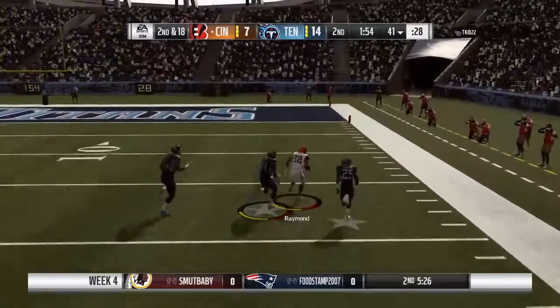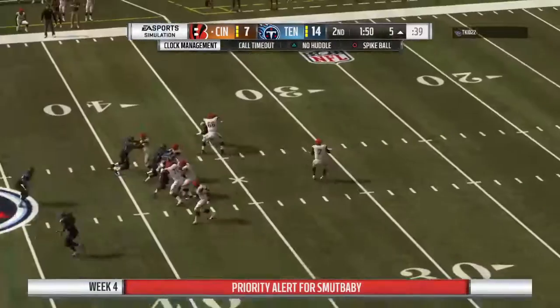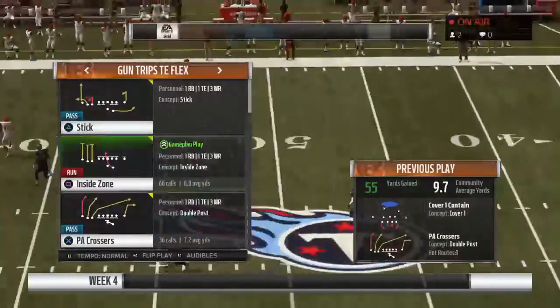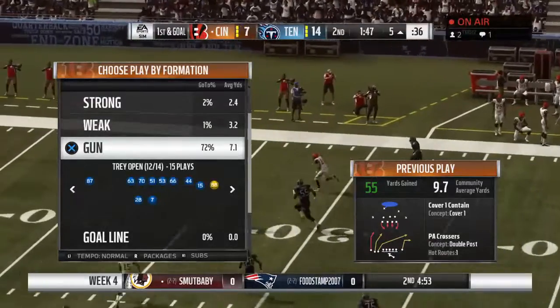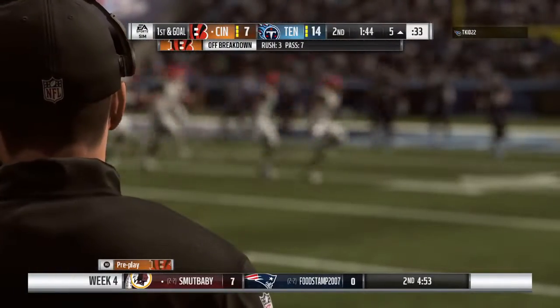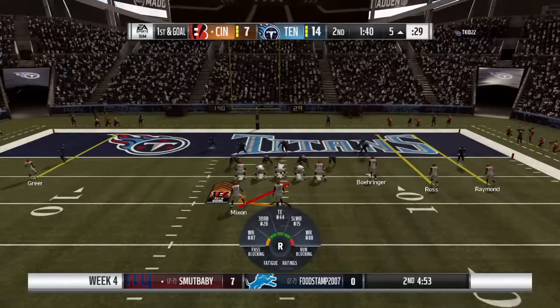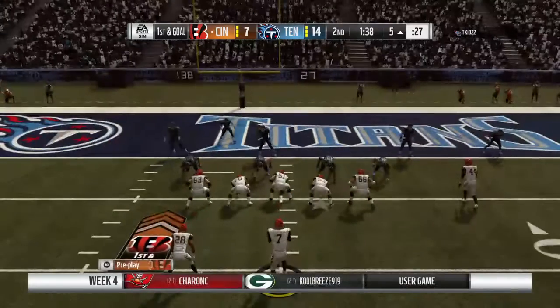Wide open receiver complete. And they're going to have this all the way down deep into Tennessee territory. A big play there for Cincinnati. 55 yards. A first chance in the red zone for the Bengals now. They've got it 1st and goal at the 6. Let's go. Blue, line it.